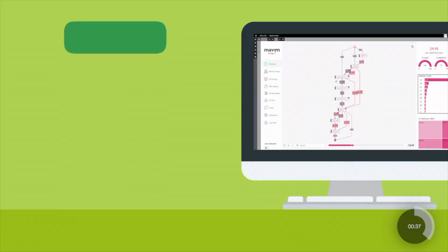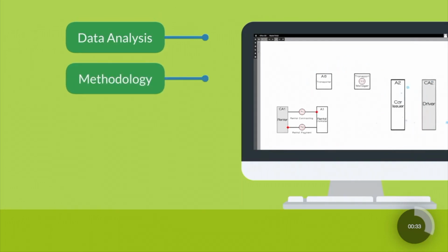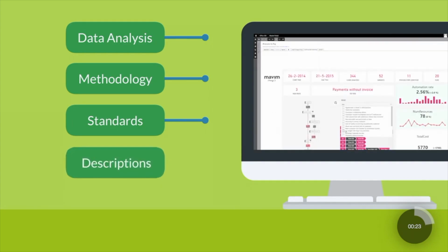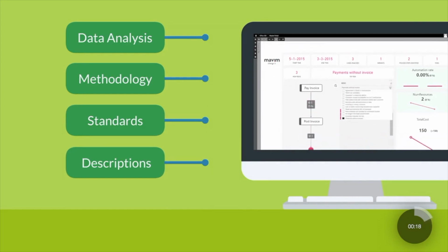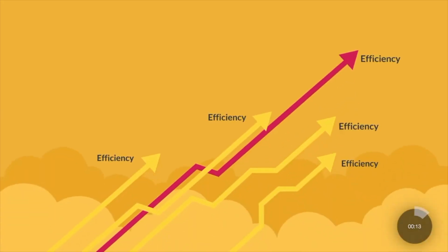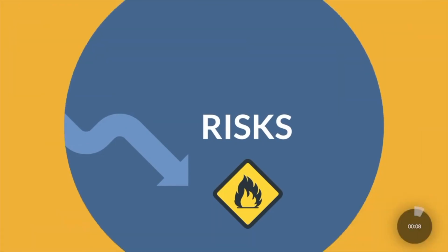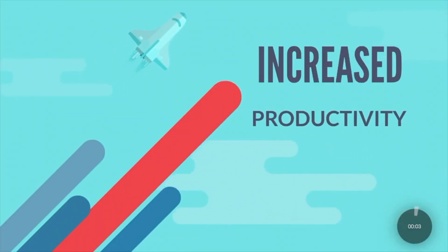A tool for continuous data analysis, a methodology to establish how the company is organized in a constructual sense, standards that support the process and collect information to be managed, and library descriptions that define the digital model of products and services. The promise of process intelligence is radically enhanced efficiency, reduction of operational risks, improved customer journey touchpoints, and increased productivity. Want to know more?